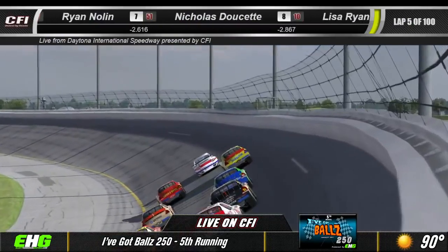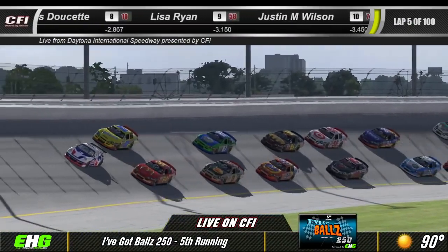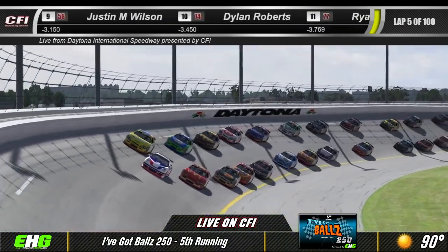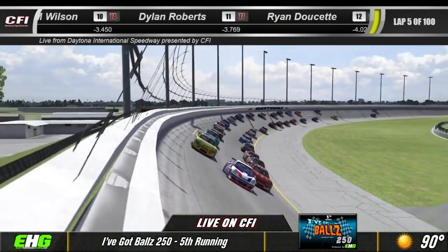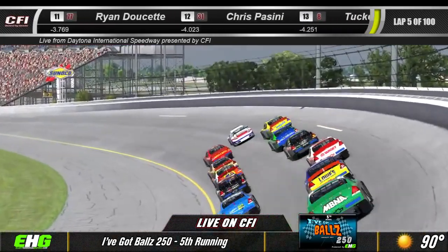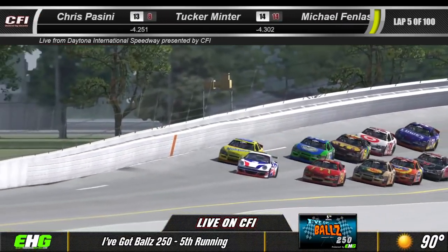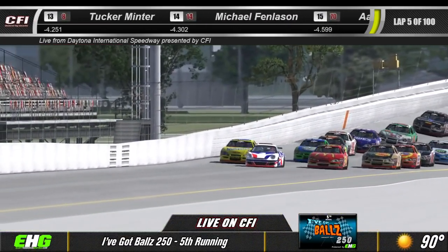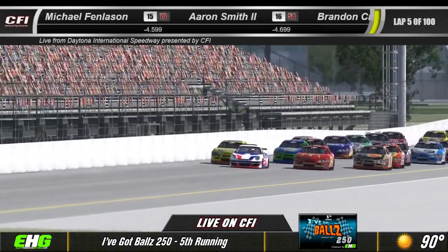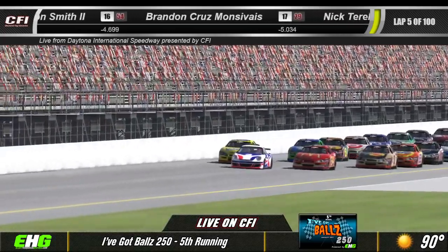The lights are off once again on that new pace car, and we're getting ready to go back to green for our first restart. It's Brendan McGee and Patrick Campbell sharing that front row together. Then it's Rodney Wolford, Ryan Nolan, Evan Mellinson, Nicholas Duquette, Lisa Ryan, Justin M. Wilson, Dylan Roberts, and Chris Passini, who round out the top 10 in the early going. We're on lap number 5 out of 100.